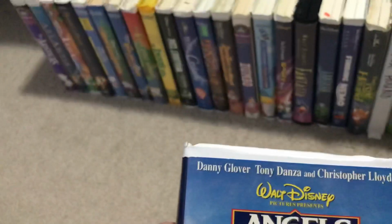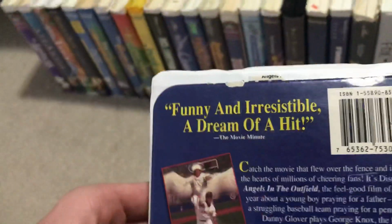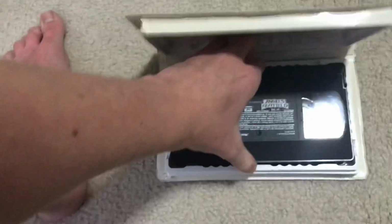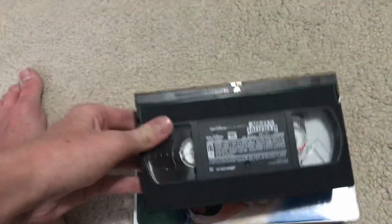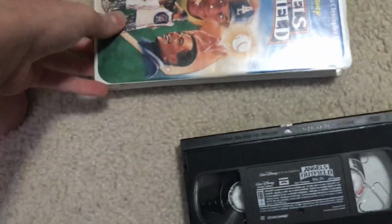Next up, we've got Angels in the Outfield with Joseph Gordon-Levitt, Tony Danza, and Christopher Lloyd. A wonderful movie, says Gene Shalit, The Today Show. Spine. Back. Okay, tape and ink label. Print date is June 1st, 1995. That's Angels in the Outfield.